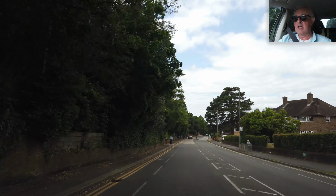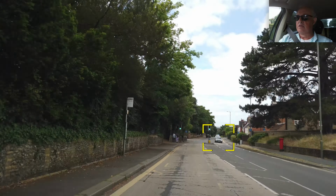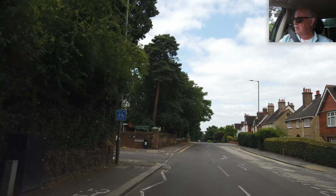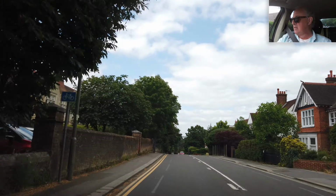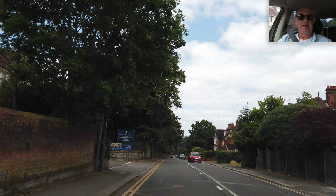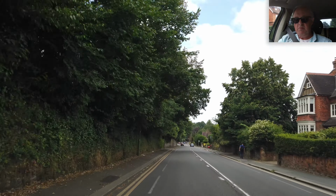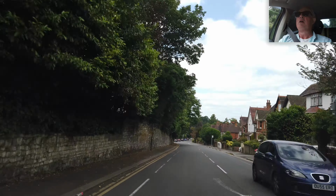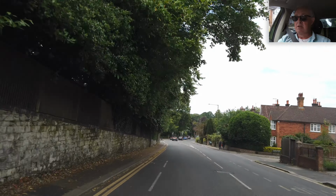Go into Reigate town, take a right hand turn, got some blue lights. That BMW is not pulling over for the police. Oh, I despair, really do. You see blue lights, you pull over. You stop straight away. You don't think, oh, I can go another 50 yards before it will need to pass me.